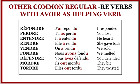All right? Look at this list of RE verbs. This répondre, that's one we'll use a lot. J'ai répondu. Perdre, to lose, we'll use that a lot. Tu as perdu. Entendre, also. Il a entendu. He heard. To give something back is rendre. Like if you're returning a book to the library. Elle a rendu. Vendre is very common. On a vendu.